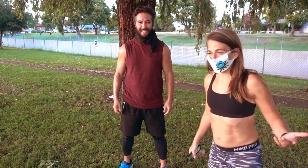Honestly, this is a revelation for me. I was concerned about going way too low. If we did this with whiskey, that probably would happen. The carbs in the beer are keeping me alive.